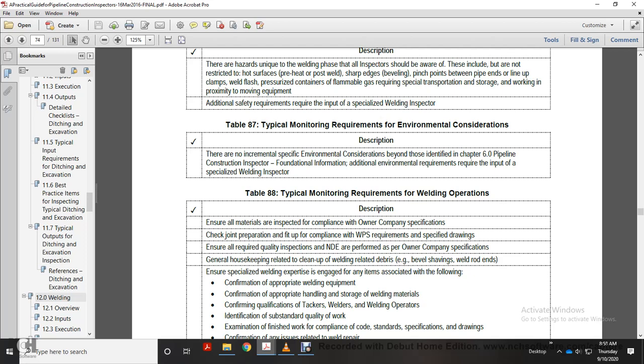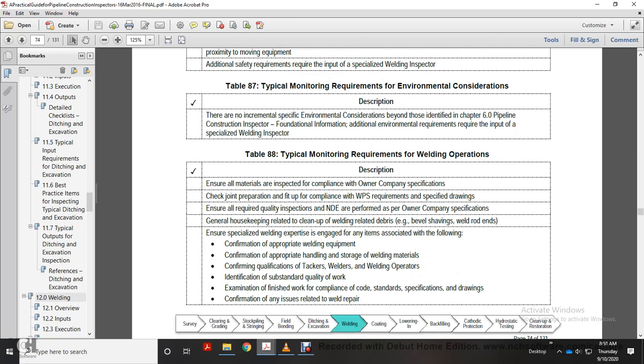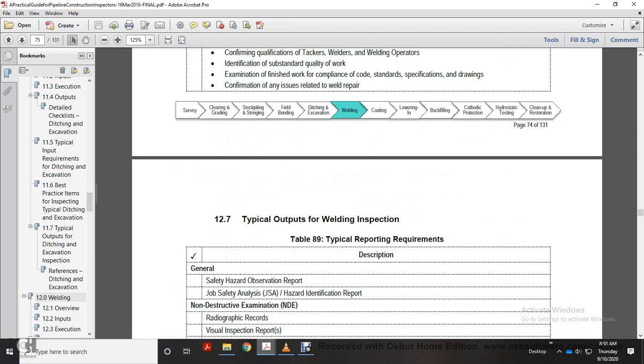Ensure all materials are inspected and compliant with the owner and company specification. Check joint preparation and fit-up for compliance with welding procedure specification requirements and specified drawings. Ensure all required detailed inspection and non-destructive examination are performed per owner and company specification. General housekeeping relates to cleanup of welding-related debris, bevel shavings and welding rod ends. Ensure a specialized welding expert is engaged in any items associated with the following: conformance of appropriate welding equipment, appropriate handling and storage of welding materials, qualification of tackers, welders and welding operators, identification of substandard quality of work, examination and finish for compliance with code, standard, specification and drawing, and any issue related to weld repair.